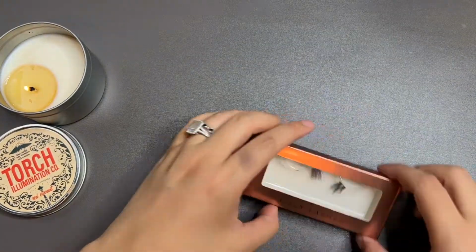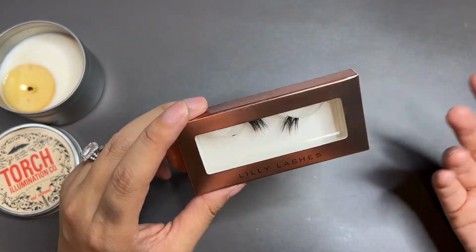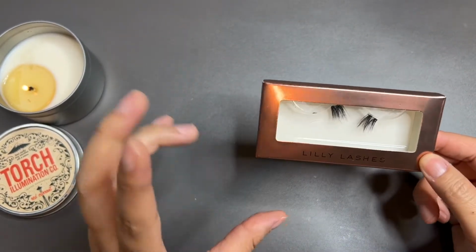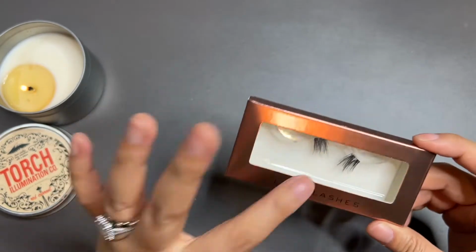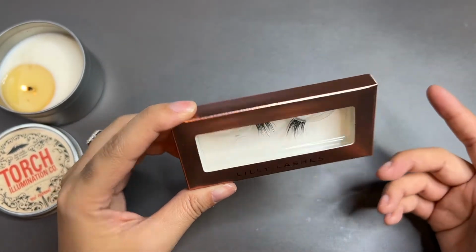There are a couple of Lily lashes, you can see how much I have to cut off on some of my lashes to trim them because my eyes are tiny. But this was a BoxyCharm exclusive one, I think, right? In the style Gaia. These were okay. I don't understand why people pay $30 for reusable lashes that are only reusable, I don't know, 10 times, but like the regular Lily lashes, they're nice, but I don't know if they're $30 nice.